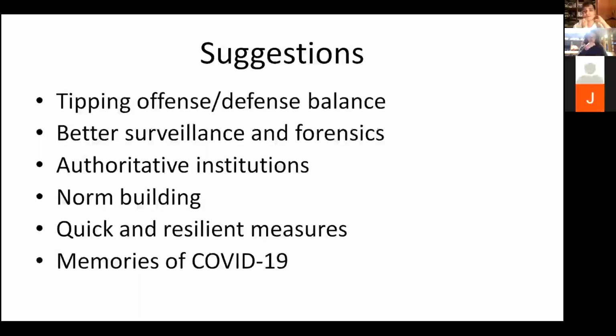So what are my suggestions to eliminate those? I've mostly focused on tipping the offense-defense balance. By that, I mean making defense less costly and offense more costly. So how can we do that? Well, mRNA vaccines are an example. If we can roll out vaccines at a rapid rate, we might eliminate the disease, and that reduces the cost of defense.